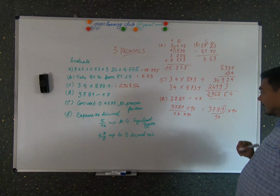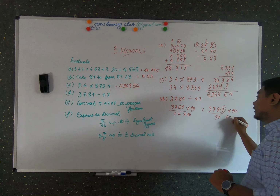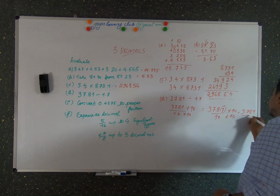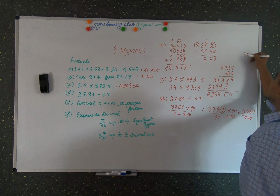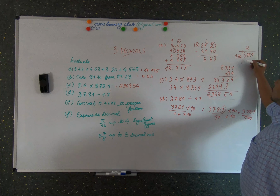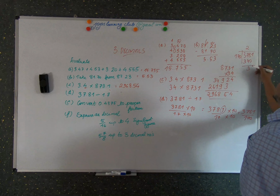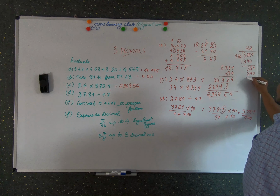So you multiply here by 10. When you multiply by 10 in the numerator, you have to multiply in the denominator too. So now the number is 3781 divided by 170. So let's find out what that is. 3781 divided by 170. 170 goes 2 times, so 340. Again 381, again it goes 2 times, so 340.